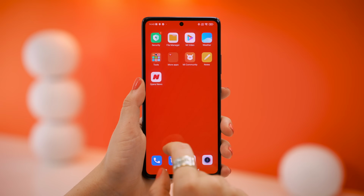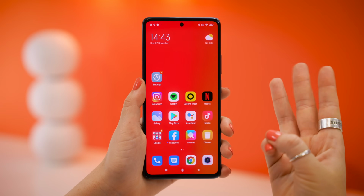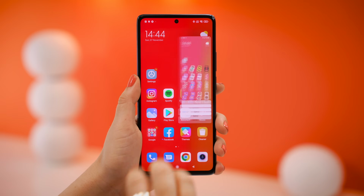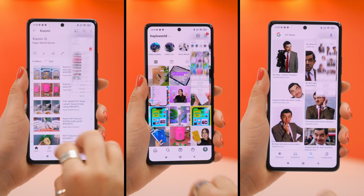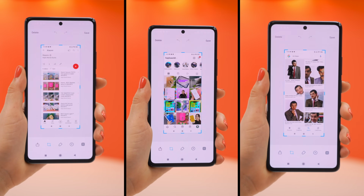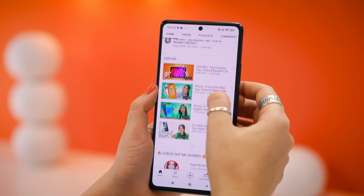Now, to screenshot on this phone, it's super simple. All you do is take 3 fingers and swipe down on the screen. You can then click on that to open up your screenshot and save it to your gallery, crop it, or do whatever it is you'd like. But here's where it gets really nifty.